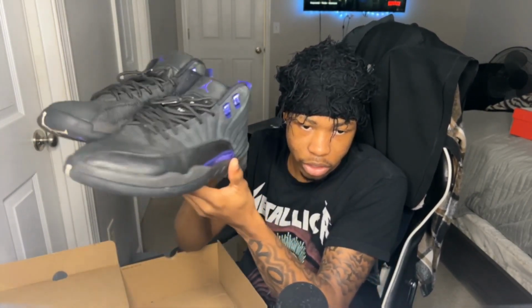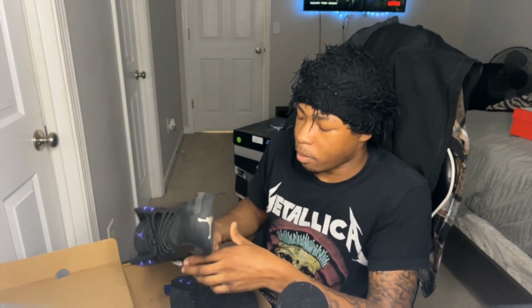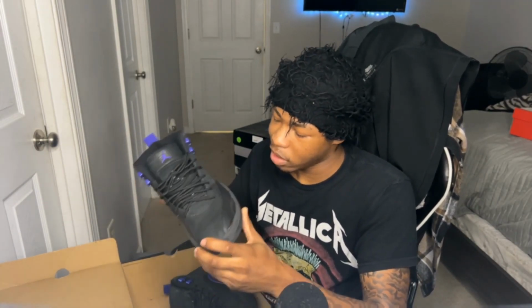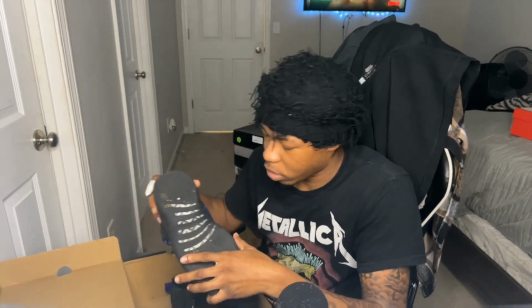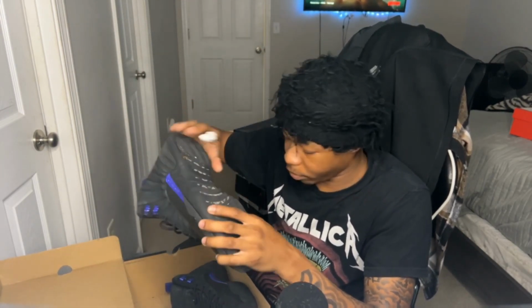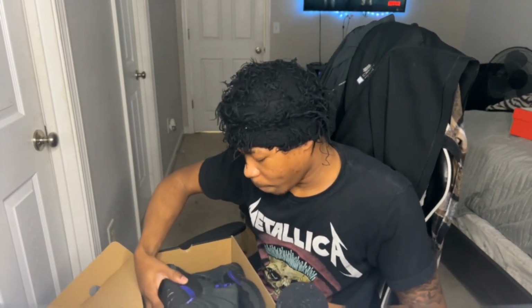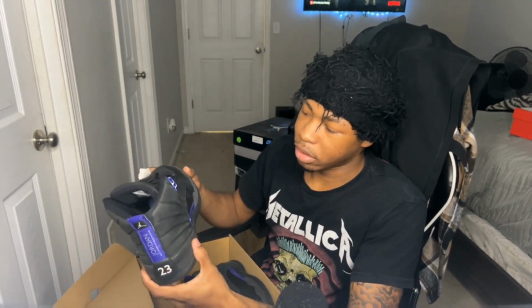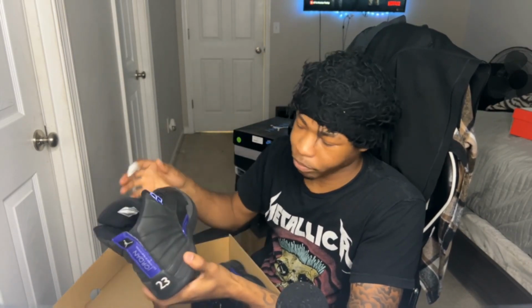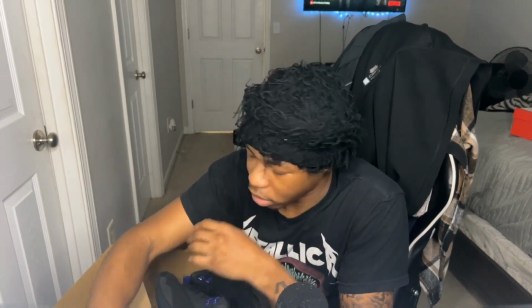Not that bad. I would still wear these out in public, just not with a crazy fit. But nah, bro, I do rate these shoes a good 6 out of 10. Reason why I rate these shoes 6 out of 10 is because of the bottom part, bro. When I'm walking, it feels like I'm clapping something. These Jordan 12s are literally boots, bro. I like the style of them, but when I'm walking, it sounds like I got boots on, and it's just not the best.